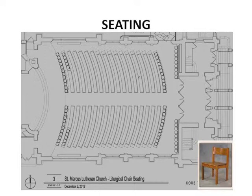We also propose to purchase 75 pew chairs as pictured in the lower right-hand corner, which could be strategically placed for those services that require more seating. Usually we figure our sanctuary can seat 450 people.